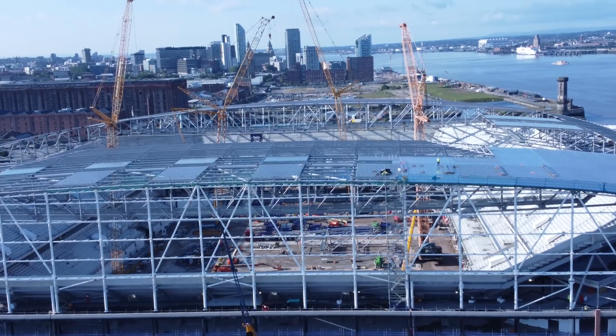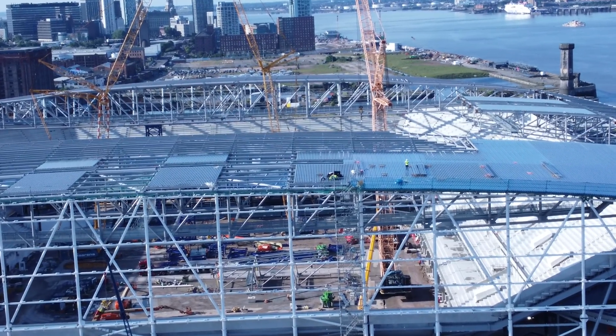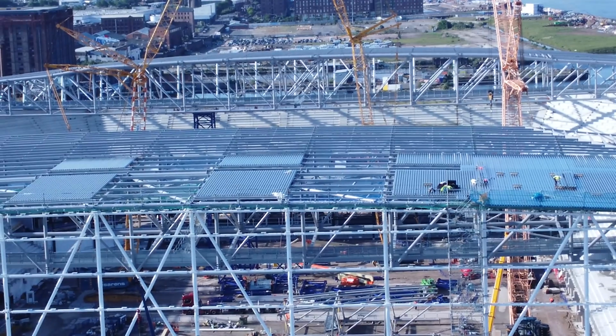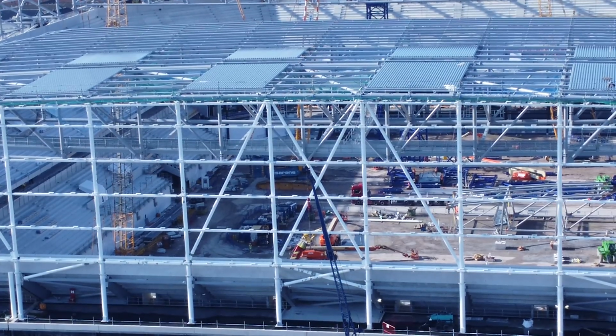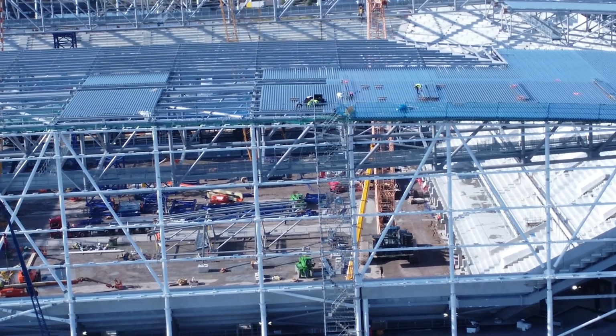So we're going to zoom in to the site. There's people working on the roof. I'm guessing this guy is checking the cladding. He's walking around inspecting stuff. Yeah, and then he's going up on that north stand.